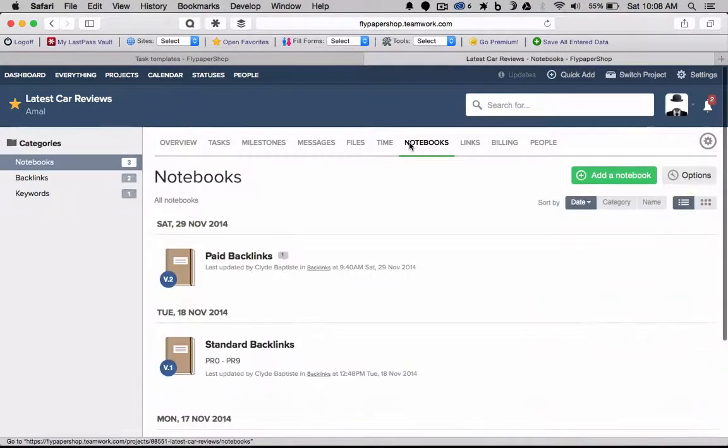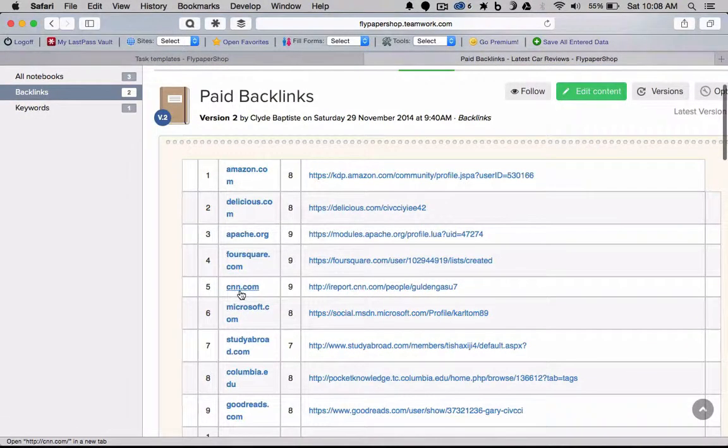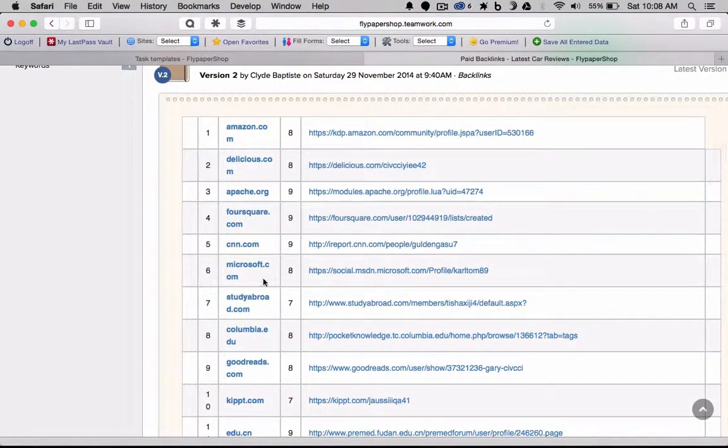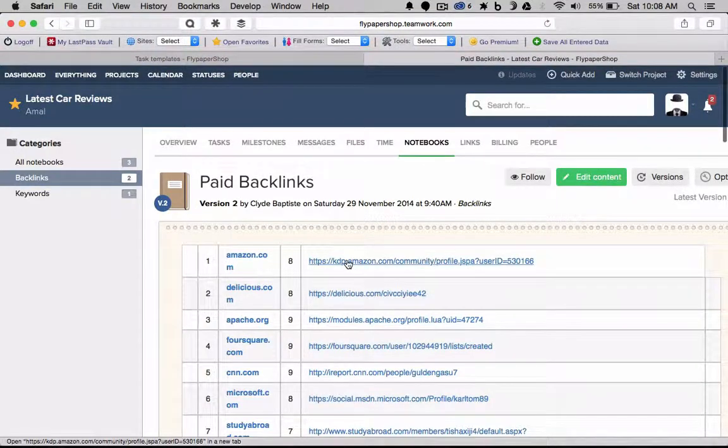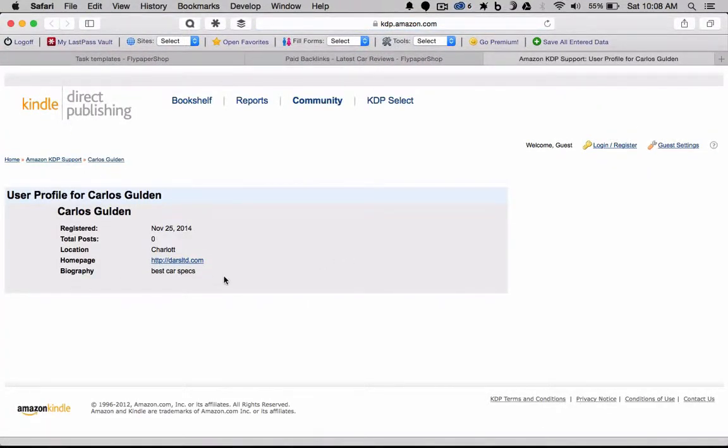Let's go into the paid backlinks. Paid backlinks are only PR 7 through 9, nothing less. Okay, that comes with the second month of service. So as you can see here, Amazon, Delicious, Apache, Foursquare, CNN, Microsoft, Study Abroad, Columbia, a lot of EDUs in there and a lot of government backlinks in there. Okay, so I'll just click on one of them. Here's Amazon Kindle, Direct Publishing, Best Car Specs, and this Stars LTD.